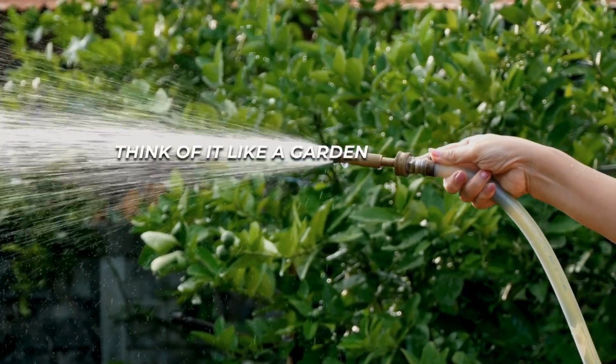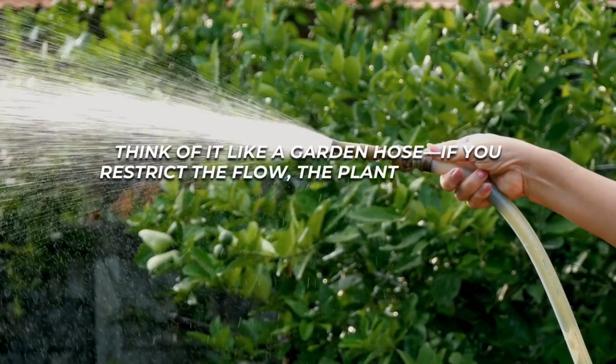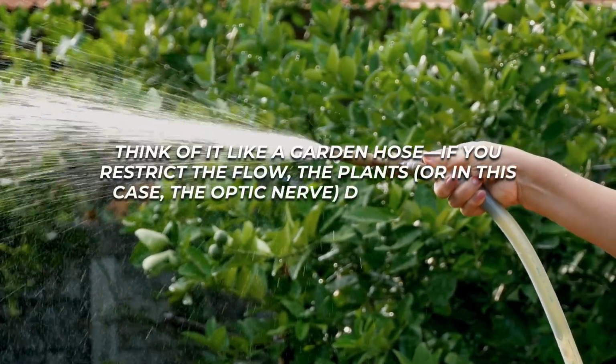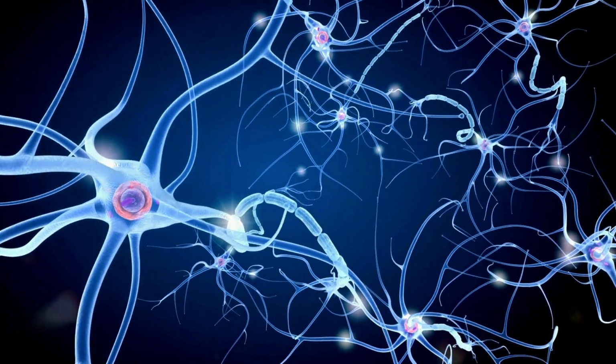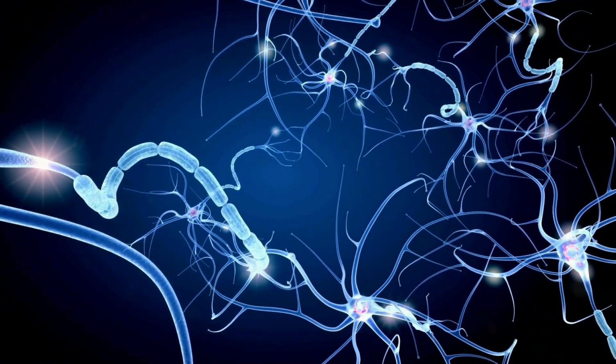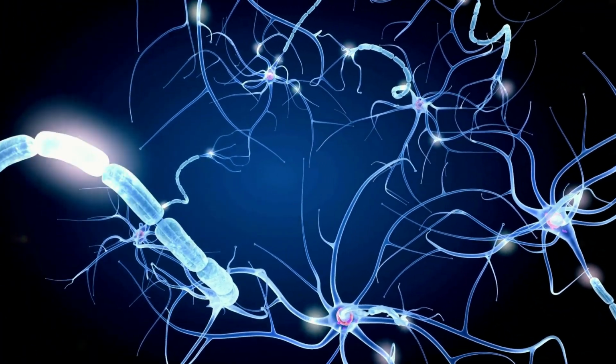Think of it like a garden hose. If you restrict the flow, the plants, or in this case, the optic nerve, don't get what they need to survive. Eventually, this leads to the death of nerve fibers, and the result is blind spots that can't be restored.